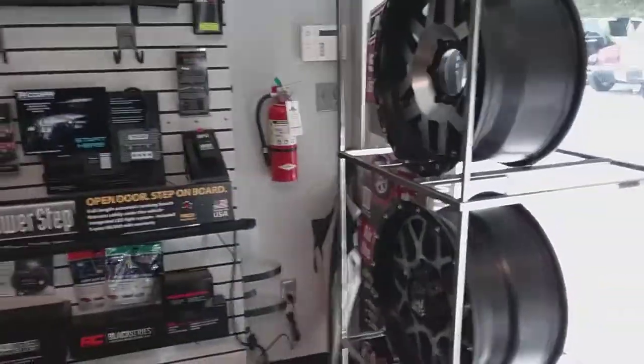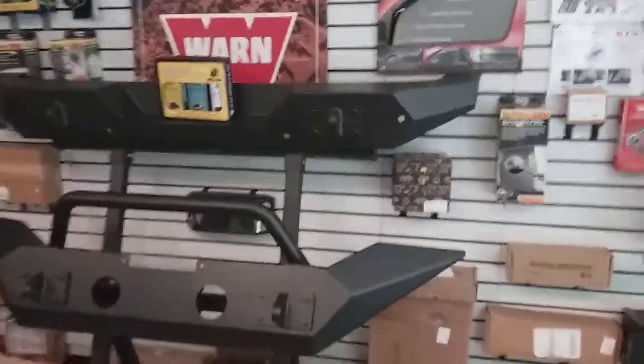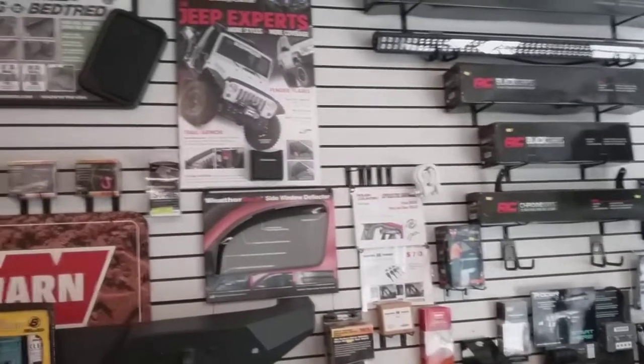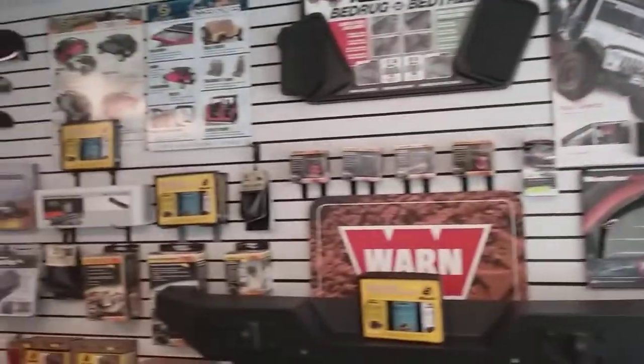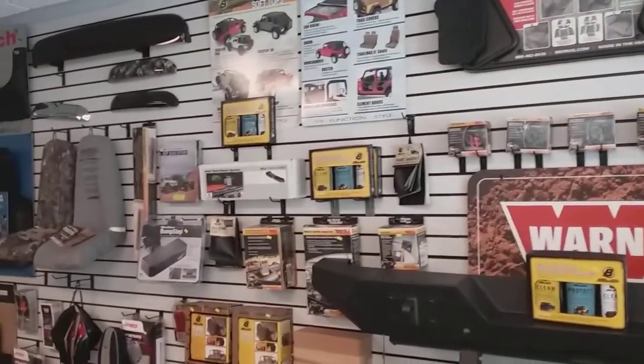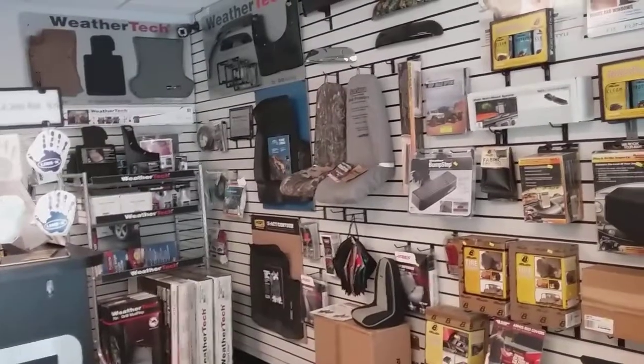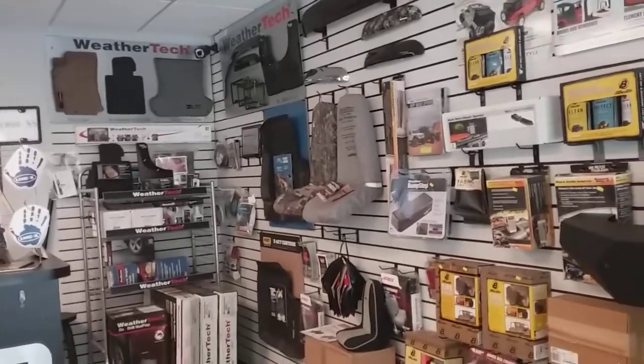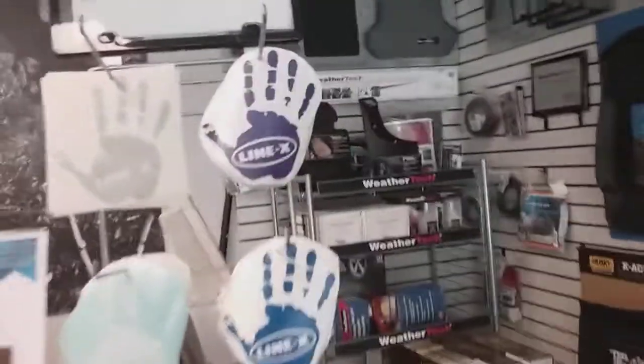I guess while we're here, we'll just show you some of the accessories you can buy at Line-X. I've never been here before myself, so you and I can both look at all this stuff together. That's kind of cool. I've never seen that before.